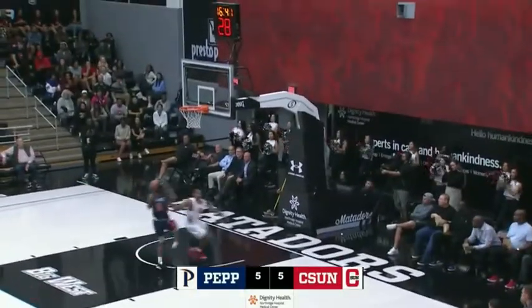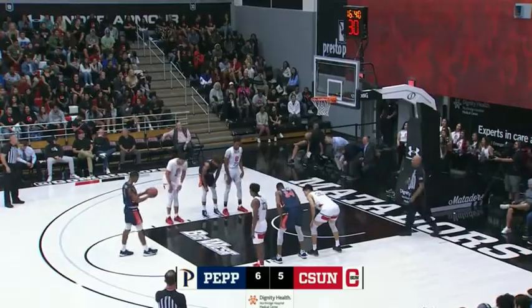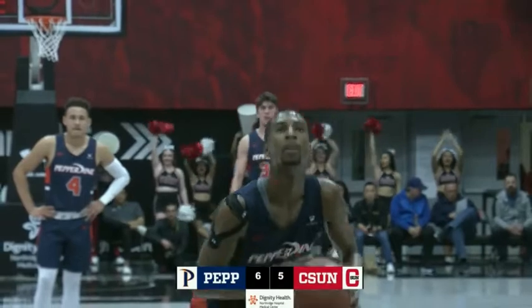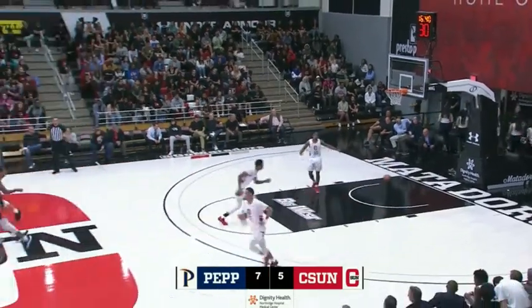Ahead to Jade Smith. Step through move, can't finish, but he'll draw the foul. He's in China by way of the Manal School in Albuquerque, New Mexico. So with the bucket, Pepperdine up 6-5. They've scored the last 4 points and make it 7-5 Waves, 16:40 to play in the first half.